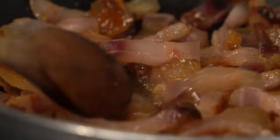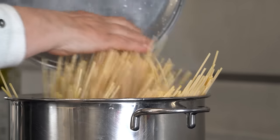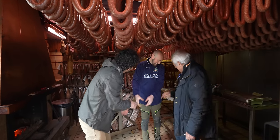We're going to dive deeper into a very traditional dish, an absolute favorite from this region, Amatrice, but a dish that is loved all over Italy. So I guess it's lucky that this happened.